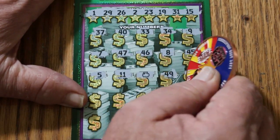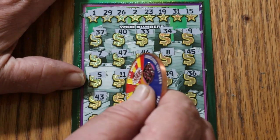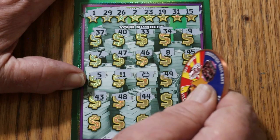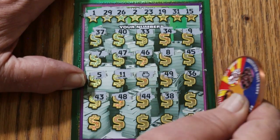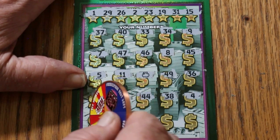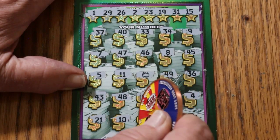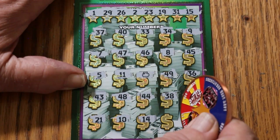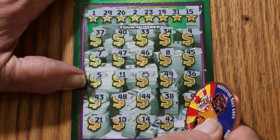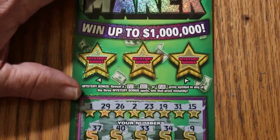49, 36, 43, 48, 44 club, 38, 4, 21, 10, 14, 42, and in the corner we have 6. So we have the money bag win. We'll get back to that in a second.